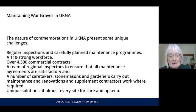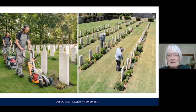But as you'll see when we get into the tour of Comely Bank, the gardeners particularly do beautiful work and take a great deal of pride in it. And there are individual solutions at almost every site. I visited the Western Necropolis in Glasgow recently, and it is very, very wet because there was a mine operating very close to it, and the drainage of the whole place is terrible. So that requires specific solutions.